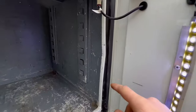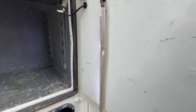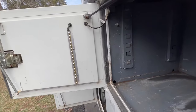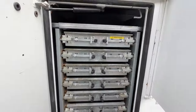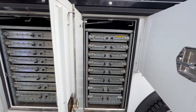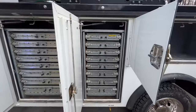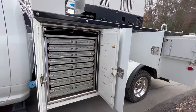Didn't see this earlier. This part of the bin there just has a little dent in it, as well as right here on the housing for the light. This compartment is the one that does not have a light. Something must have happened to it at some point because it still has the holes for the wires, but the light is missing. And then you have another light there.